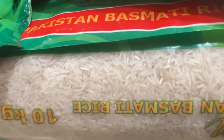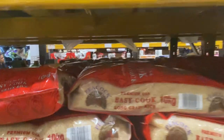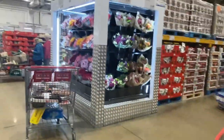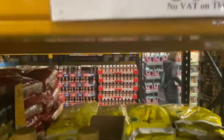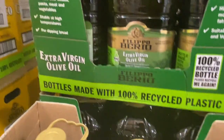Pakistani basmati rice, a 10 kilogram bag, is £15.79. Wow. Different brands of rice. Wow, these are seasonings. So basically, the choice is yours. Whatever you want to buy. Flour, food, all sorts. Nuts, cooking oil. This is Filippo Berio Extra Virgin Olive Oil for £35.99. And that's 100 ml.